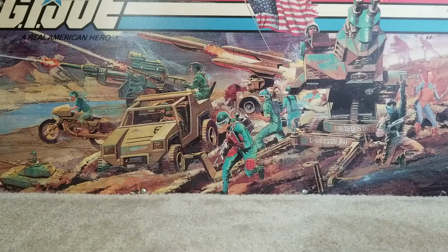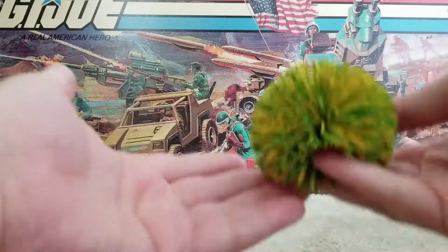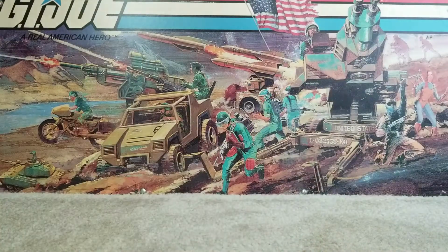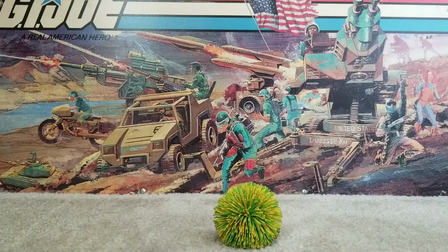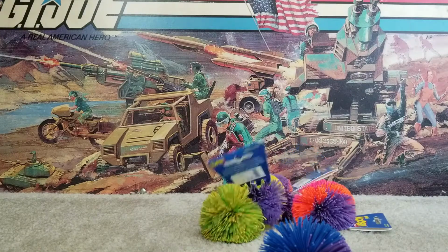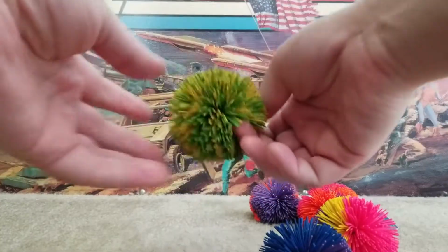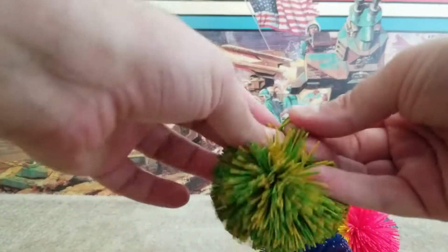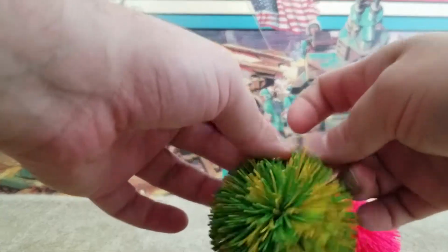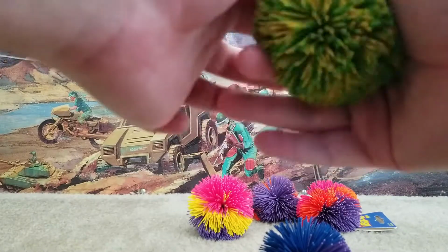Before I begin, I want you to listen closely and tell me what sound you hear. This, of course, is a Koosh ball. And I want you to listen again. The reason I bring that up is because the name of the Koosh ball comes from the sound it makes when you toss it. And this might be a little bit better representation of that.